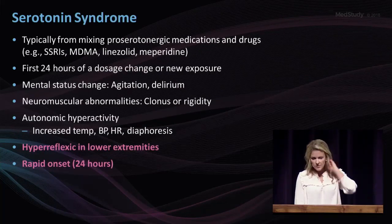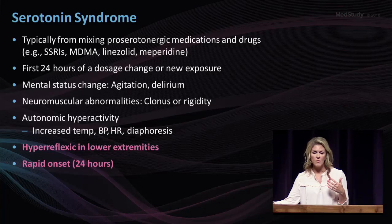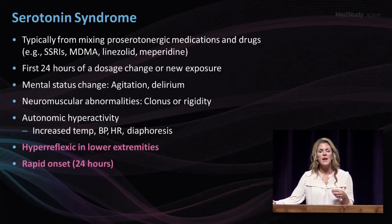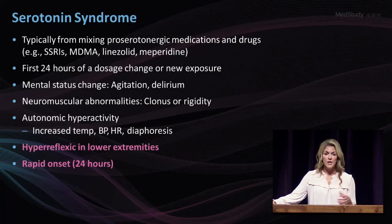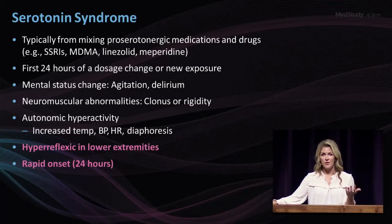So we've talked about some specific medications. There's some side effects of some of these that show some classic side effect profiles that you want to know about. Serotonin syndrome is one of these. Serotonin syndrome shows up because you have too much serotonin. So either you start a new serotonin medication, you adjust the dose, or you add another one in addition, and these kids show up within the first 24 hours of a dosage change or a new exposure.